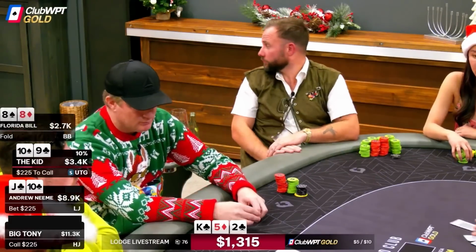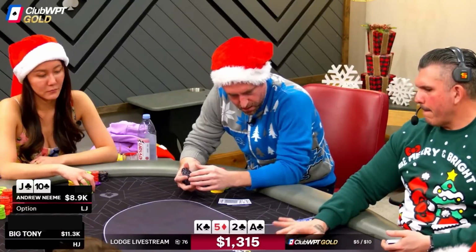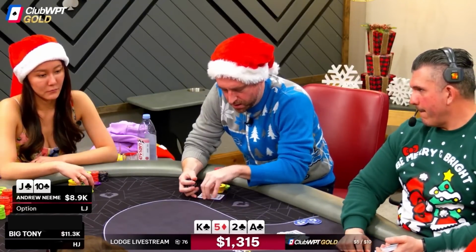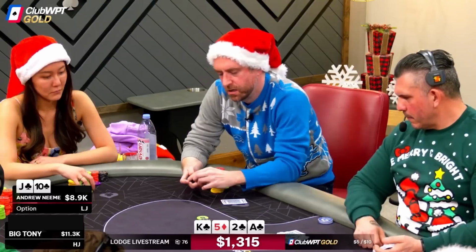So heads up to a turn card, which is a beautiful looking ace of clubs. That's a jack high flush with a royal flush redraw. In the moment, I decide to go for some more value immediately. I fire out for $325 here. But in hindsight, I'm wondering if this might be a good spot to go for the trap. We've got ourselves the second nuts with the jack high flush, and we block the third nuts having the 10 of clubs in our hand.